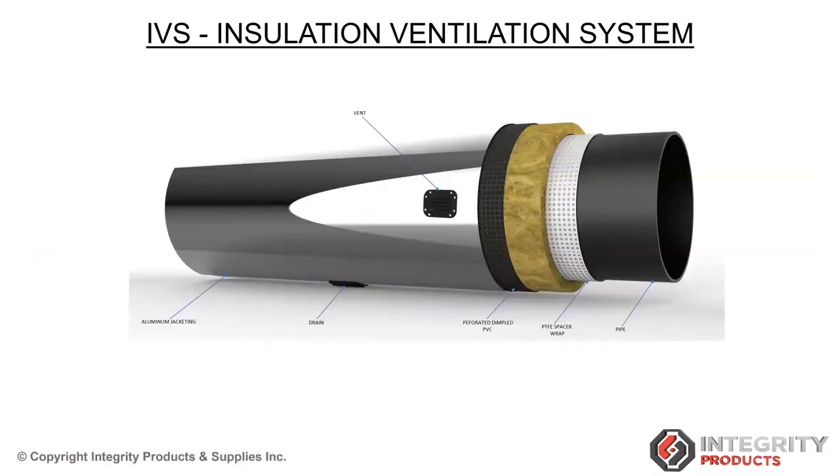And here is our complete system, employing the perforated dimple wrap and PTFE spacer wrap, in conjunction with the vent and drain. The low point drains are meant to drain the accumulated moisture at the 6 o'clock position. Vents are meant to allow air circulation into the system so that the insulation drying time can be reduced. And the PTFE spacer wrap is helping as a last line of defense, stopping the moisture and chloride activity, and adding to the thermal value of the insulation.